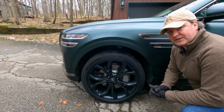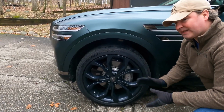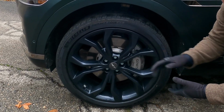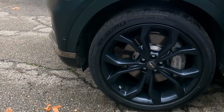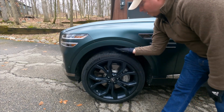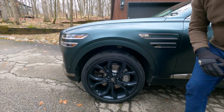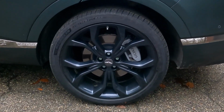Base wheels on a Genesis GV80 are 19s, but the Prestige Signature rolls on these really nice looking 22-inch wheels. Also, I didn't mention it when we were looking at the front of the car, but we do have air curtains right here to channel air over the front wheel well and help prevent a high pressure zone. That's nice to see. And yes, the wheels in back are the same size as the wheels in front. This is a square setup.